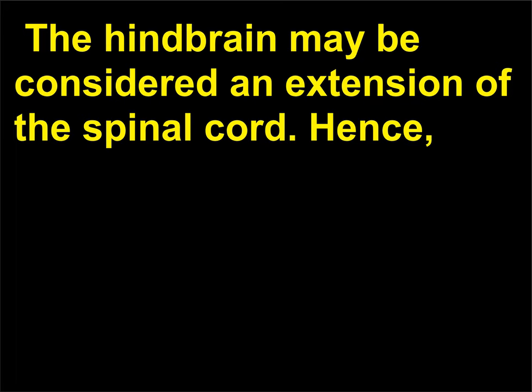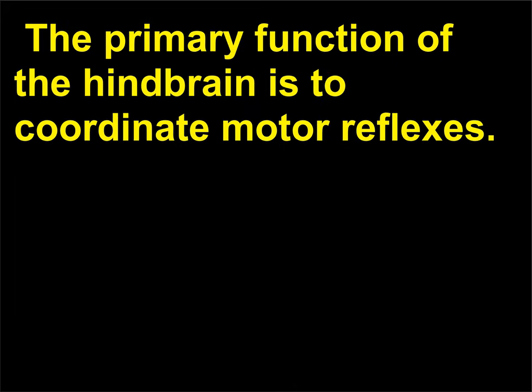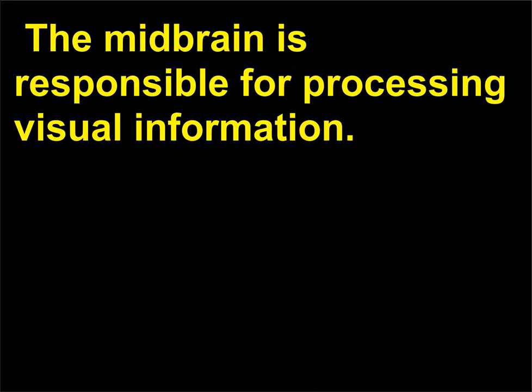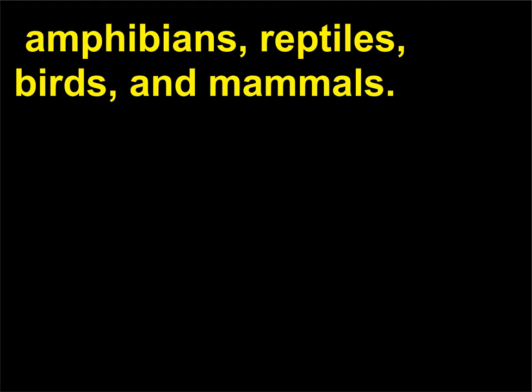Hence, it is often described as the most primitive portion of the brain. The primary function of the hind brain is to coordinate motor reflexes. The midbrain is responsible for processing visual information. The forebrain is the center for processing sensory information in fish, amphibians, reptiles, birds, and mammals.